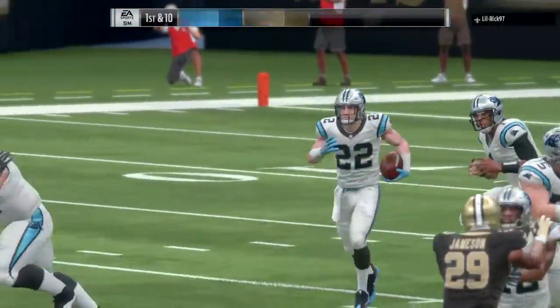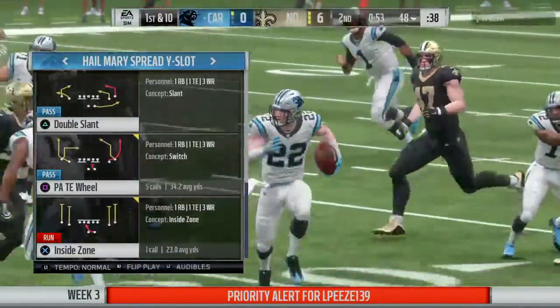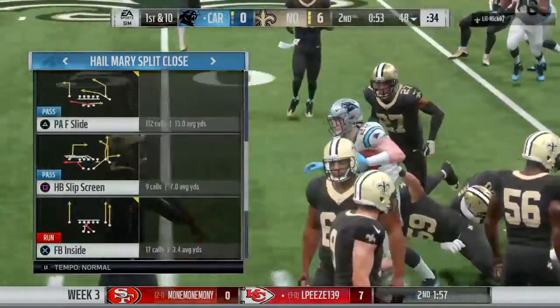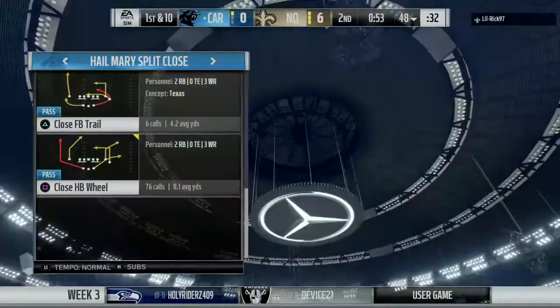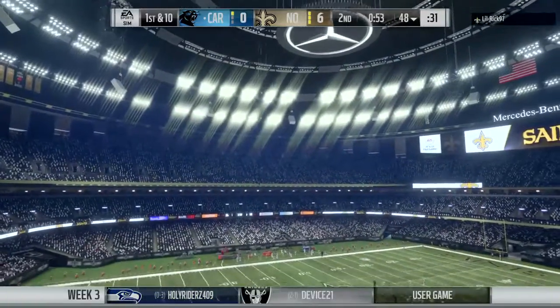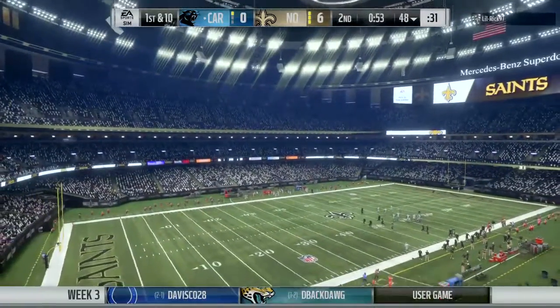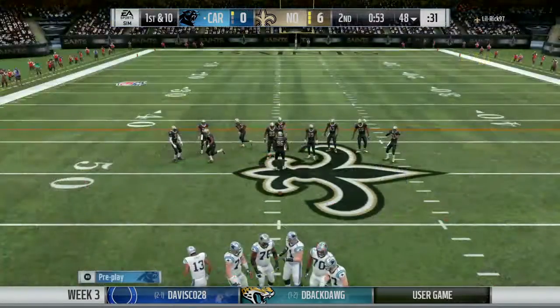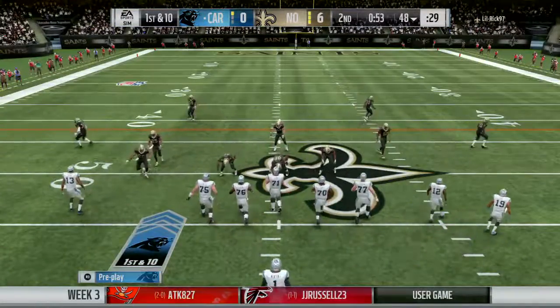23 yards on the pickup there and a first. Exactly what they needed right there, because they needed to use the ground game to take some pressure off, because the quarterback's been struggling a little bit. So one play, and they're already just shy of midfield.